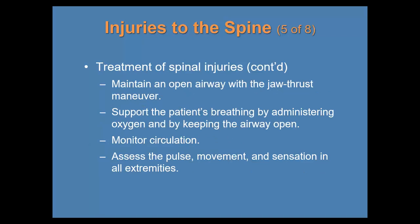So again, we still at the same time want to maintain an open airway. A lot of times when we have these, we're going to gravitate towards that jaw thrust maneuver in our unconscious patients. And then we'll try to get some type of adjunct in there for just a spine injury, not a head injury, like we mentioned earlier. An oropharyngeal airway or nasopharyngeal airway would be preferred to help keep that airway open. And then, of course, later on, if the paramedic so chooses, depending on if they're breathing or not, they may intubate or something like that.